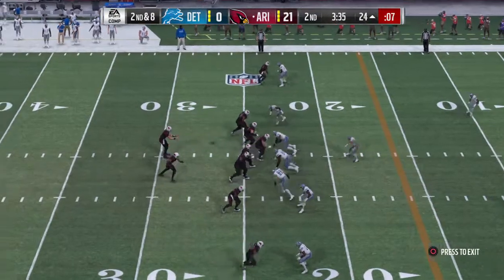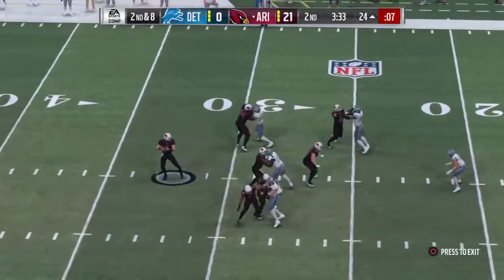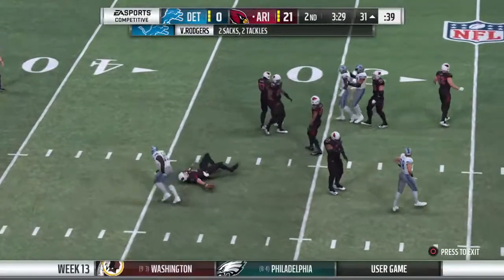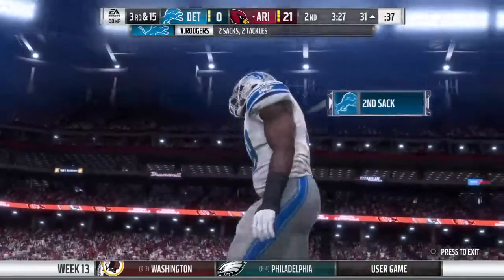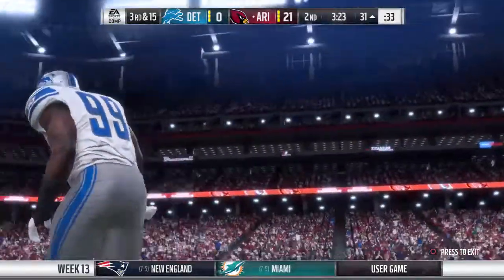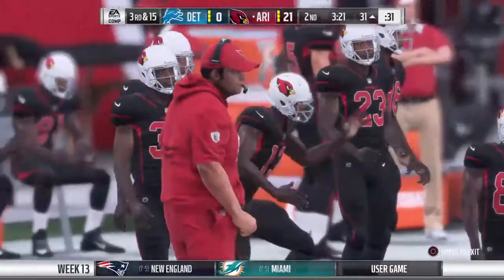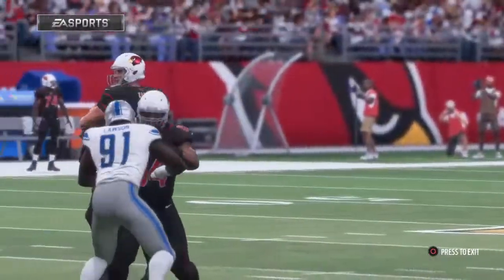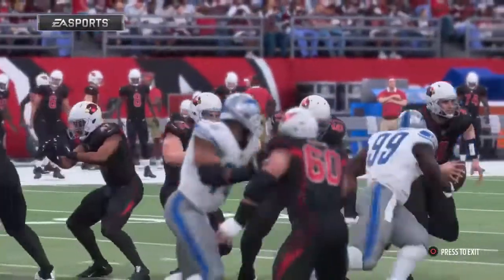Here we go. Out of the gun, they'll look to throw. Nowhere to escape, and he goes down. Now, that was just absolute perfect man coverage. Nowhere for them to go with the football. Led to a sack. And that's really difficult to do in today's NFL with all these gazelles running around that you're trying to cover in the secondary.